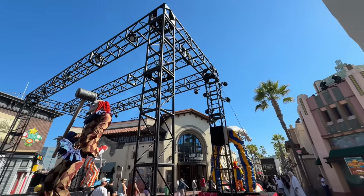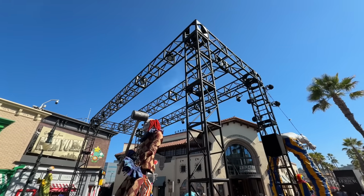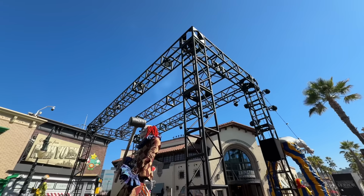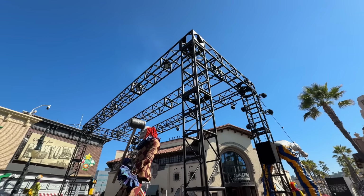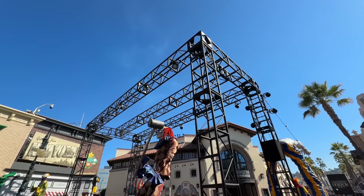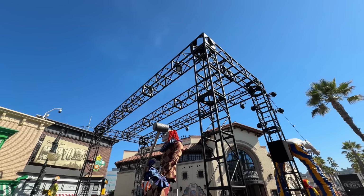Now over here next to the New York Street facades, the fire towers are a lot different this year, like I pointed out in my last vlog, and they have not put the flamethrowers up just yet, but I would assume here in the next couple days as we approach the grand opening, those will go up.